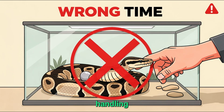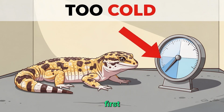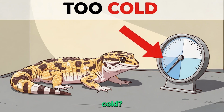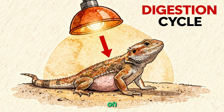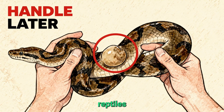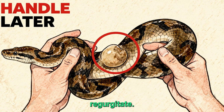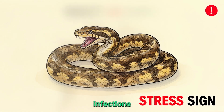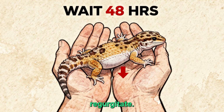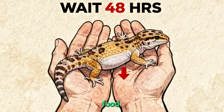4. You're handling them at the wrong times. Ever grabbed your reptile right after feeding, or first thing in the morning when they're still cold? Most owners don't think about timing. Your reptile's physiology changes based on temperature and digestion. A 2021 behavioral study found that reptiles handled during digestion showed stress responses and were more likely to regurgitate. Regurgitation causes internal injuries and infections. Even if they don't regurgitate, handling during digestion forces them to divert energy from breaking down food.